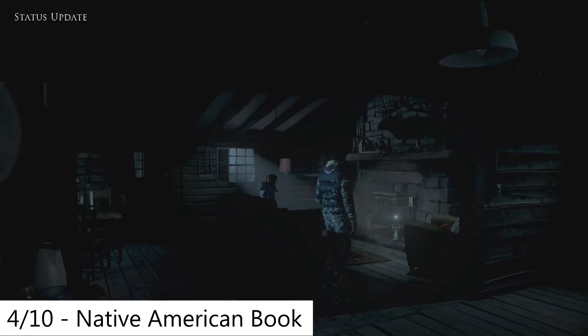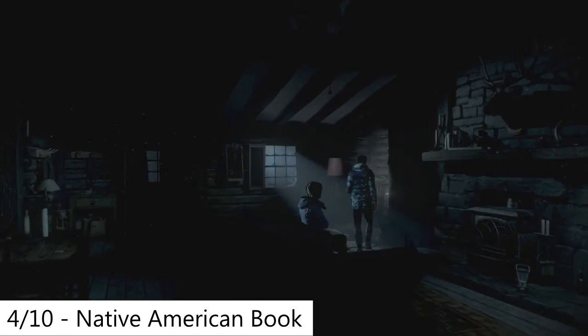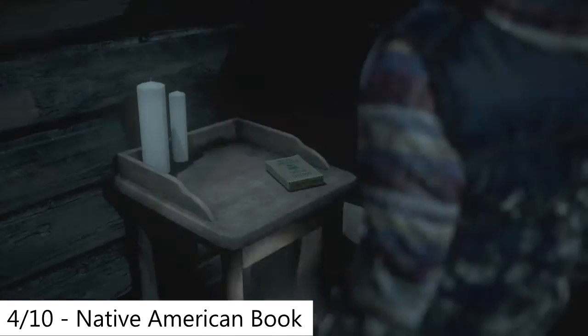The last two that we're going to pick up with Mike are actually in this cabin. So as soon as you get control of him, you can just walk beside the fireplace and pick up this book.